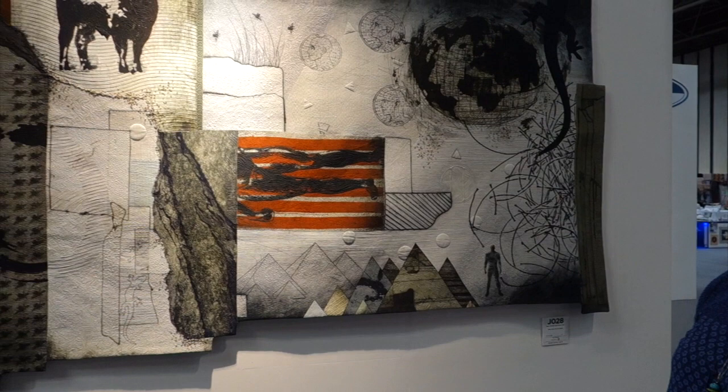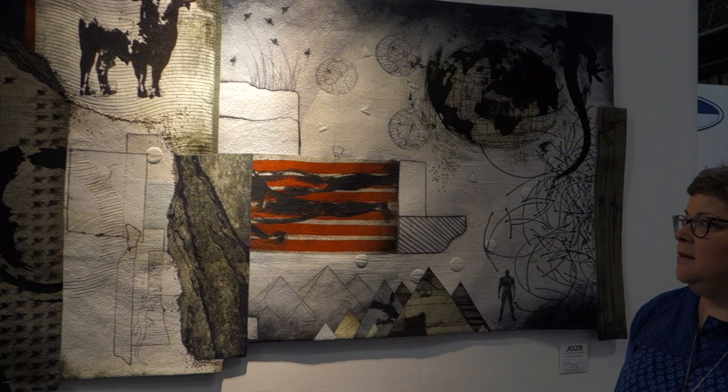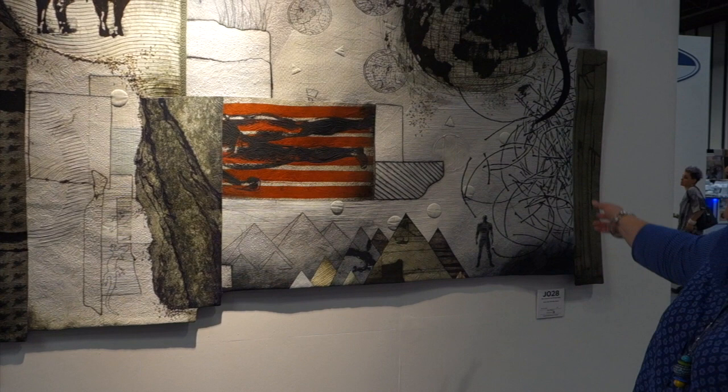So it was originally made for an exhibition in Cork called Earth, Wind and Fire, Contemporary Craft in Cork. And the imagery is reflective of this theme, and it's about symbols around earth, wind and fire. So the bull is a symbol for earth, the salamander here, there's another salamander, there's two more, one in stitch and one in print down at the bottom. There's symbols for fire, and bees and the lines are symbols for air.